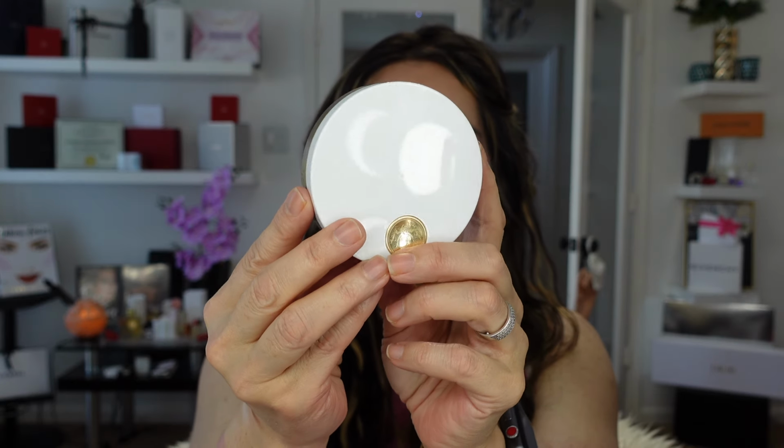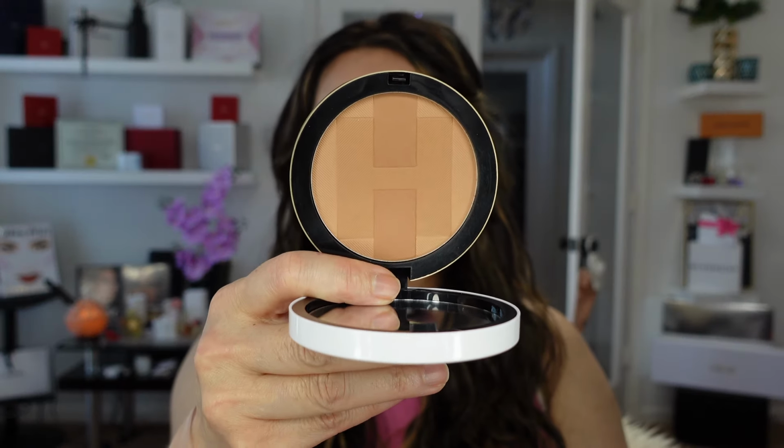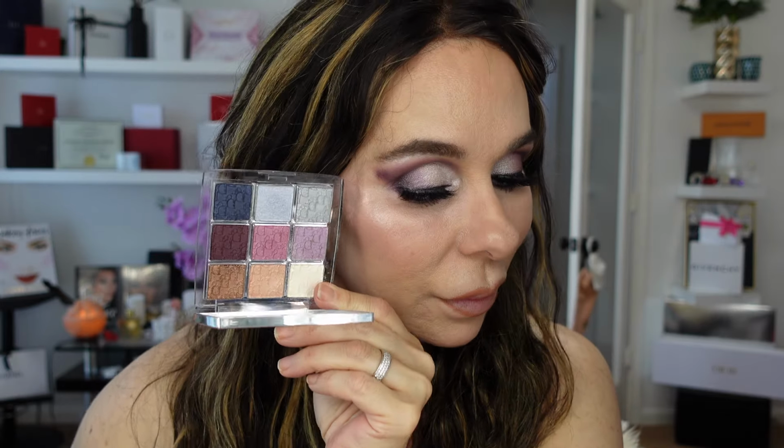For my bronzer, friends, I did use Hermes Plain Air 03 Sahara. This is what I use for my bronzer today. Look at this. Another stunning luxury product, friends. The statement and my final words regarding this gorgeousness, friends: 004 Celestial Purple. I have no words to tell you the beautifulness of this palette.